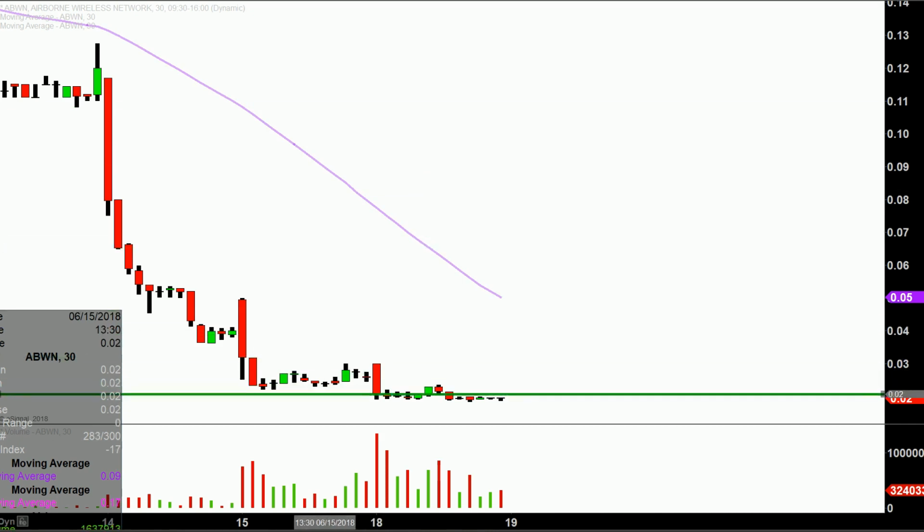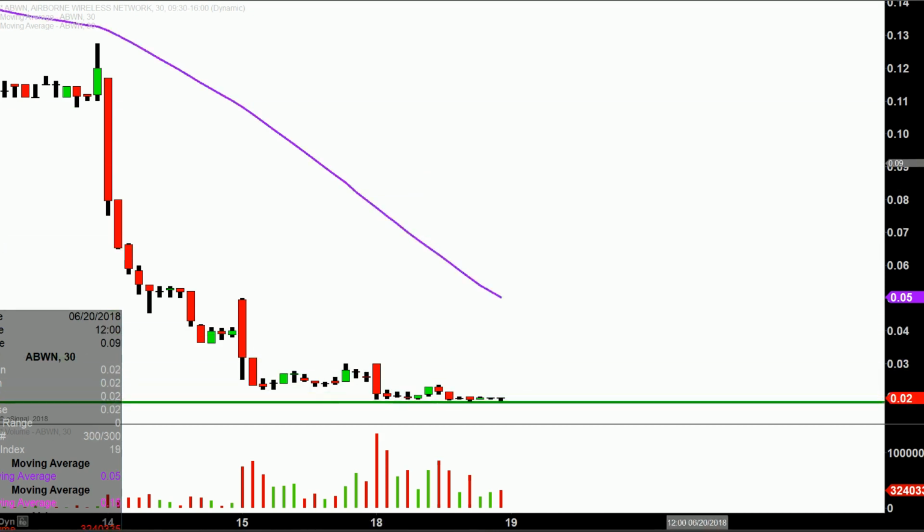So on that note, key level of support going into tomorrow, right there around the 2-cent mark. And the key level to watch on any sort of bounce is going to be right up around 3 cents. That'll be that first hurdle.